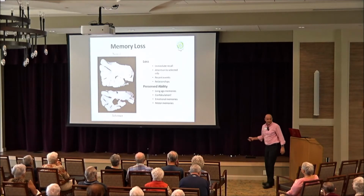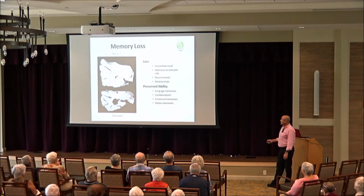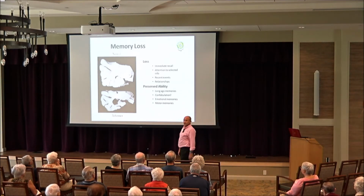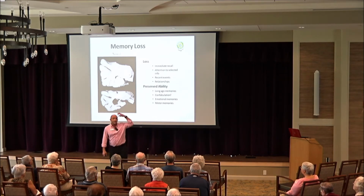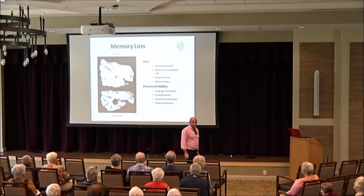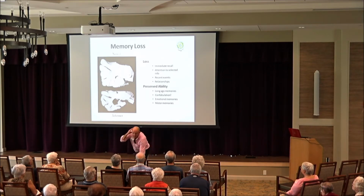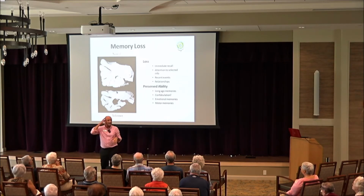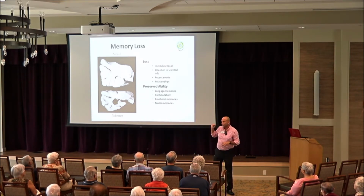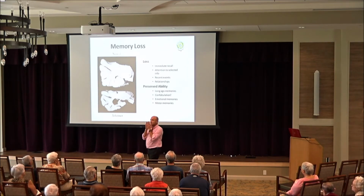Now, the preserved abilities, what do you have? Long ago memories. Confabulation, that's a topic that comes up. That's a word that's used a lot. What that is, is that different parts of the brain begin to die. One part, the left is learning, the right is rhythm. Left is language, communication, vocabulary. Right is your music, prayer, repetition. And in the middle is all this good stuff.